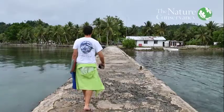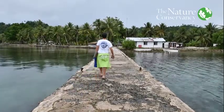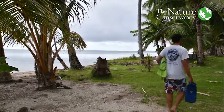So tomorrow we're gonna go and visit the community of Onesom. We're gonna meet with the elders, the traditional chiefs, and the reef owners. We wanna see if they wanna close some of the reefs. Fisheries are really in trouble, so I hope the meeting goes well.